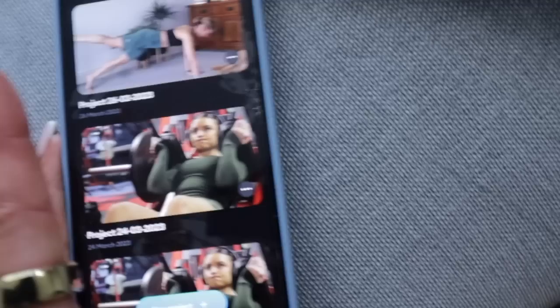So I use an app called Splice. This is what it looks like. It's that one with the S. That's the logo for it. It's such a good app, I personally find. I've been using it for ages and I love it. So it comes up with all your projects that you have created in the past.